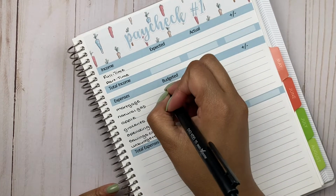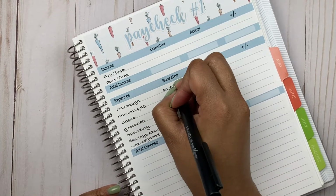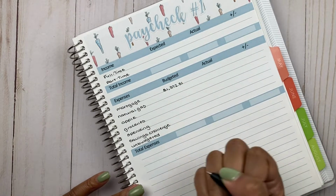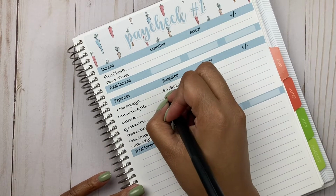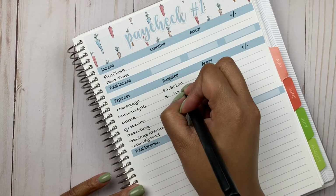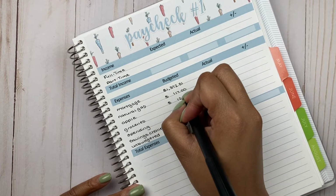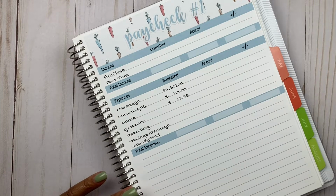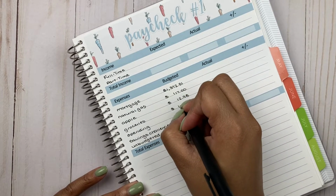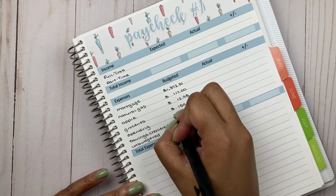So for my mortgage, y'all already know, too much money. Natural gas is $117. Apple is $12.98, and that does cover storage and music. My groceries section is a cash envelope, and it's getting $150.